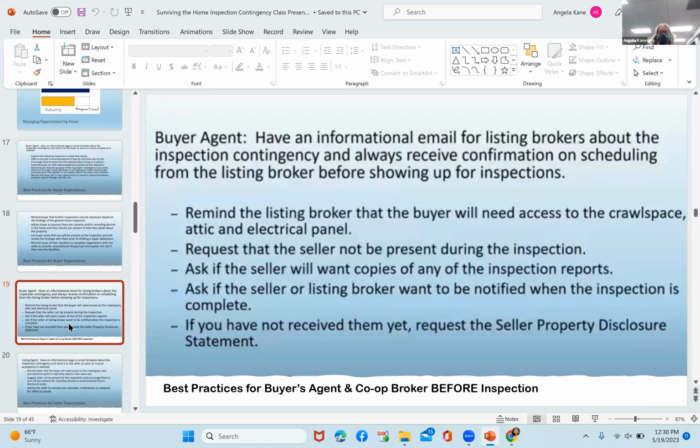I also recommend having an informational email for the listing broker, for the seller's agent, and receive confirmation when you schedule the inspection before you show up. Remind the listing broker that the buyer's inspector is going to need to access the crawl space, the attic, the electrical panel. Request that the seller not be there during the inspection. That's always a little bit touchy.